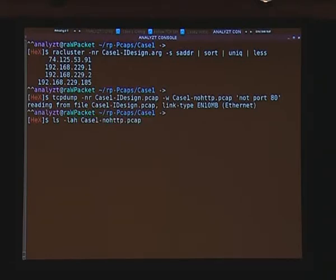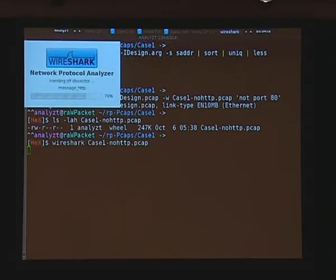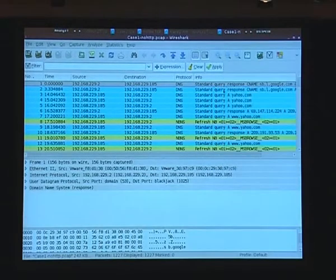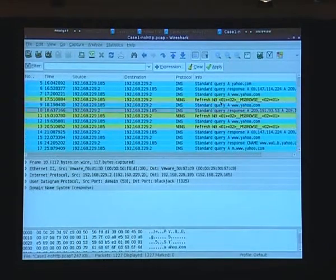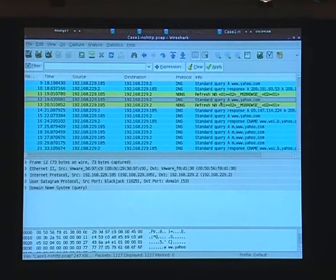Of course, at the time of analysis, you must write down case notes. So it's only 247K. I prefer to just load this first, so I load it into Wireshark because it's very small, even less than 1 meg, so it's easier for us to analyze, and all of them are non-HTTP. You can see there's DNS. And most of the traffic is actually from 229.185.